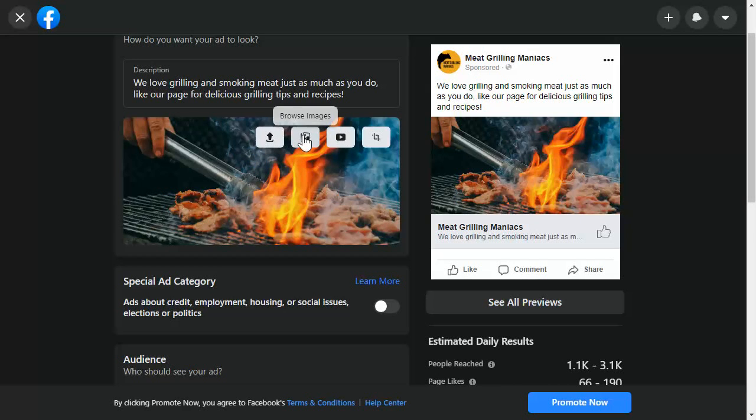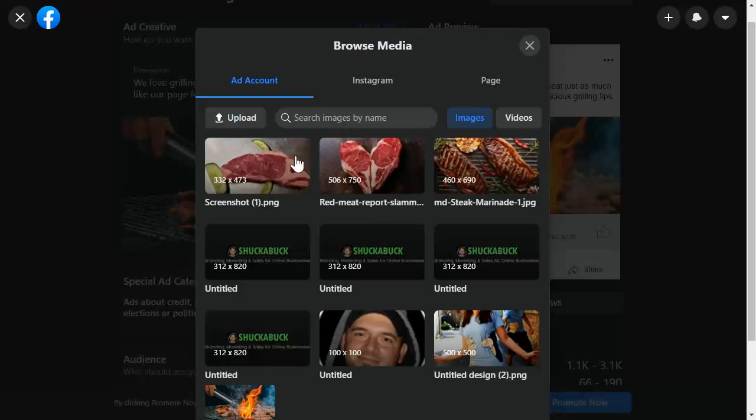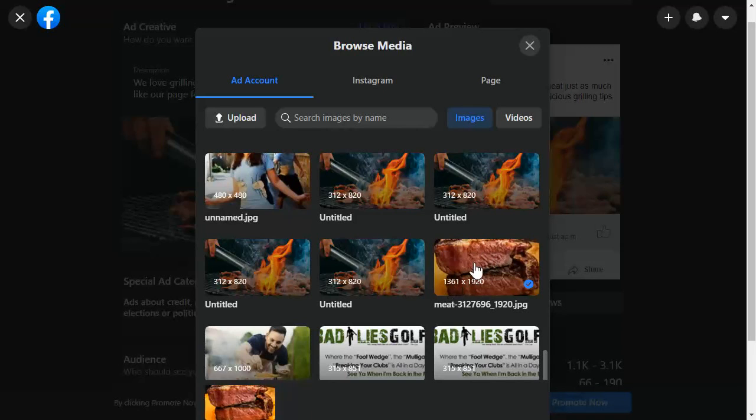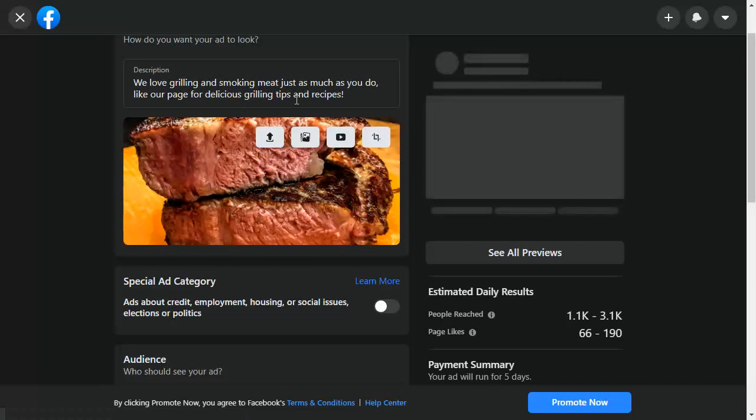And what I did was I found a few different images related to meat grilling, and these are the images I used. This one, this one, this one, and there was another one, and this one right here. This one actually worked the best. So I created a number of different ads, and I ran them at $1 a day for just a couple days to see which image would do the best. And this one was actually the best as far as lowest cost per like. So I chose that one. So we're going to select that, and that's what our post is going to look like.